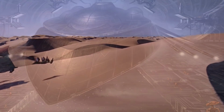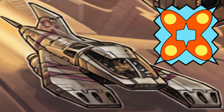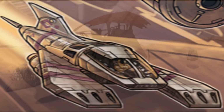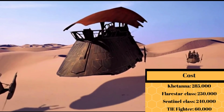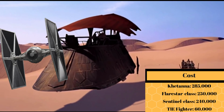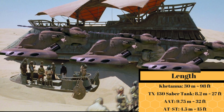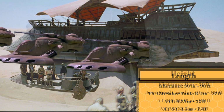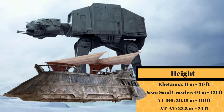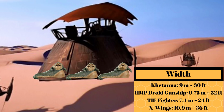It was manufactured by Ubrikian Industries' Custom Vehicle Division, the same people that made the Phobos-class starfighter, and they sold the Khetanna for 285,000 credits, making it about the same cost as 5 TIE fighters. At a length of 30 meters, or 98 feet, it was about 3 armored assault tanks long, and with a height of 11 meters, or 36 feet, it was about half the height of the AT-AT, and at a width of 9 meters, or 30 feet, it was 2.5 huts across.